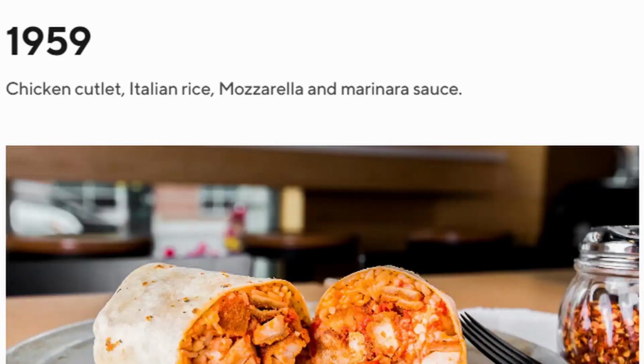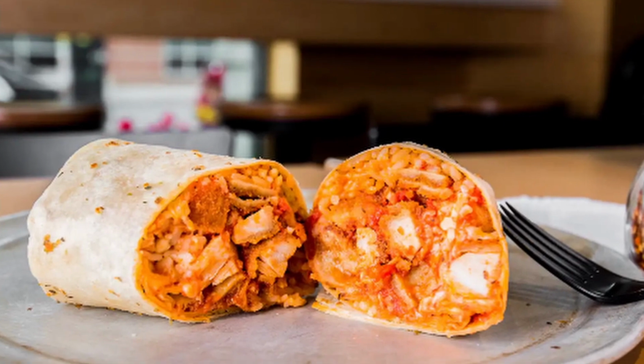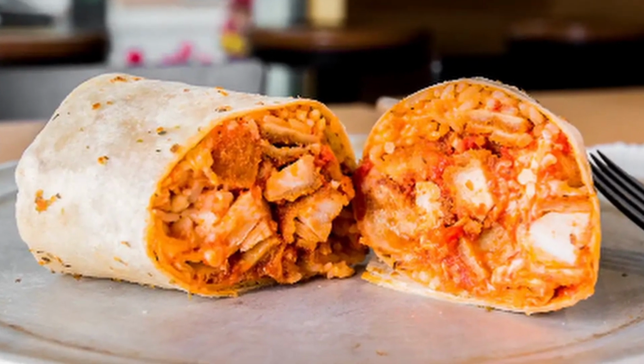All right, so how do I order? So what I do is I start with the 1959, which is a wrap named after the year that they actually formed their business. That thing usually has chicken cutlets, Italian rice, mozzarella, marinara sauce, all rolled into a herb-covered tortilla. So where the customizations come in, I have them swap out the marinara sauce for vodka sauce.